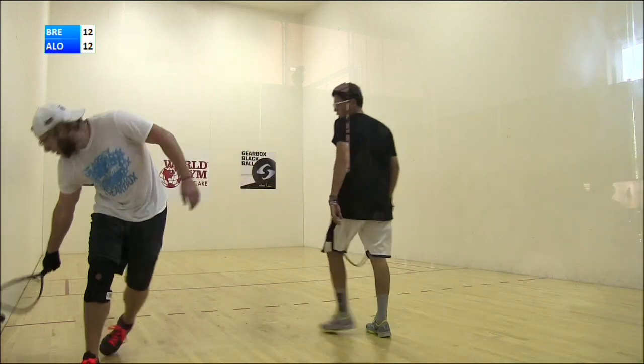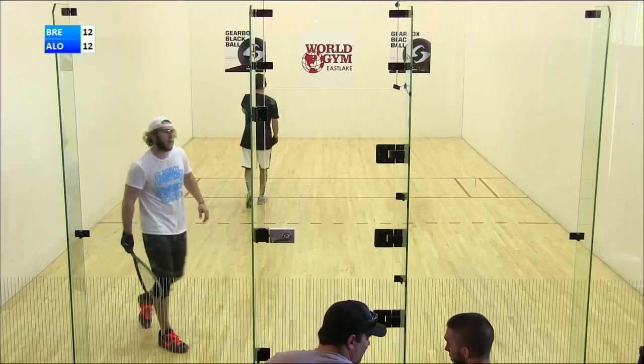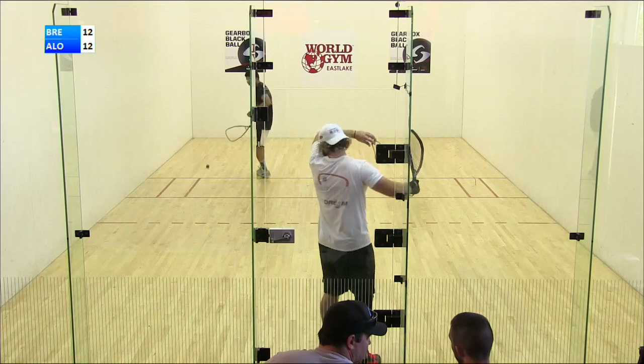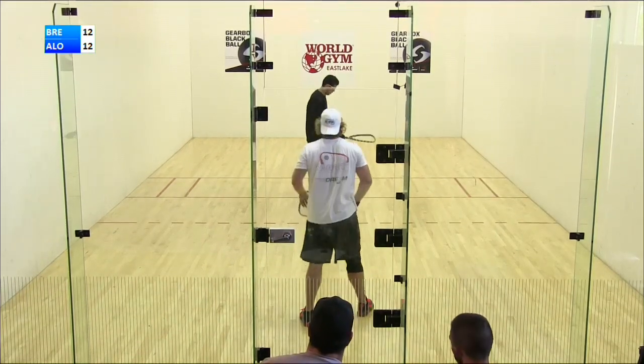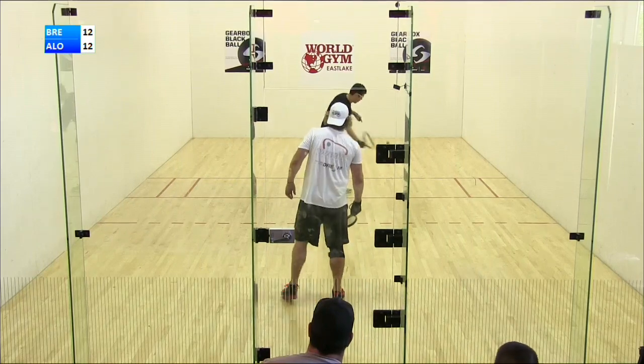Side out. Jordi answers back with his own rollout. Not to be outdone. The shot that Jake hit is typically a low percentage shot. To go for it at that point in the game, serving at 12, just shows the confidence he has in it.